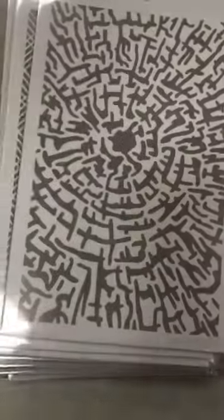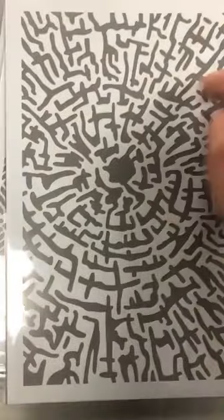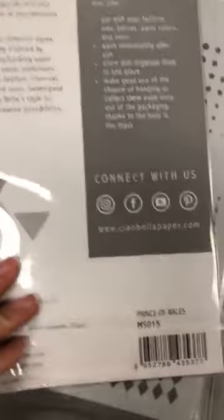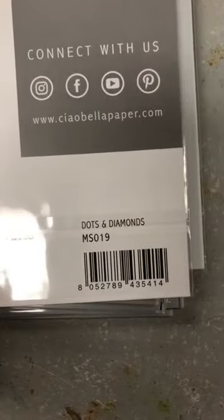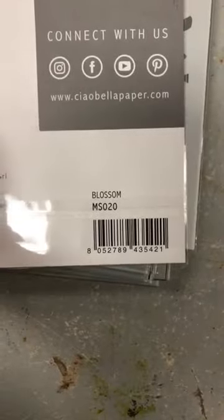Knitting. Okay? Look how cool these are, guys. Cross section. Okay? It's come a maze. Look at that. A plaid. Donc, Prince of Wales, numéro 15. Then, ceux-là, c'est des ronds, mais ceux-là, c'est des diamants. And we have a fade out happening. Really cool. So this one's called Dots and Diamonds, les points et diamants. This one is floral, donc ça dit blossom, numéro 20.